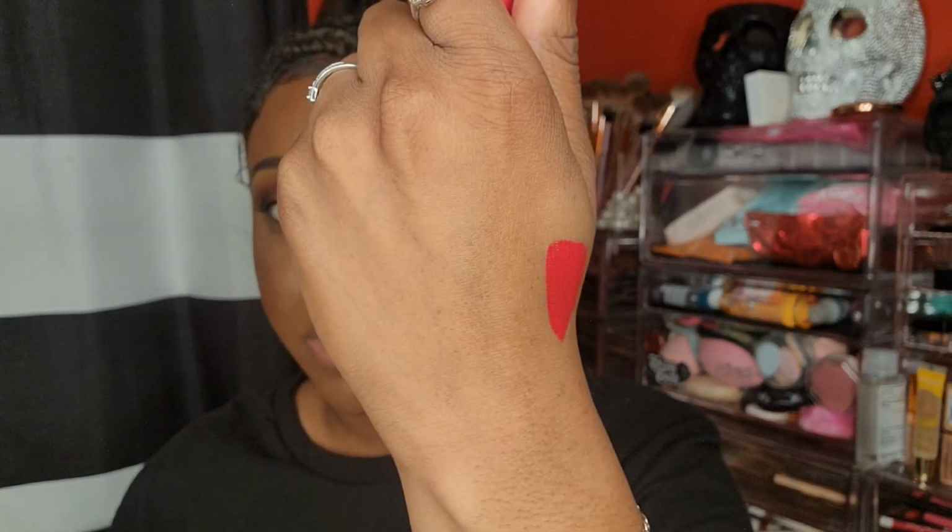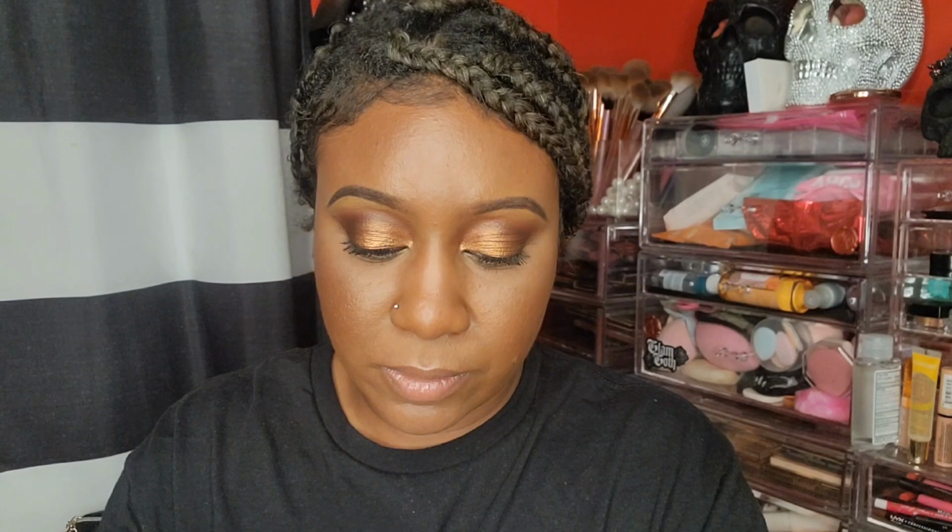So this one is the matte lipstick. Let's go ahead and swatch. This is my first time swatching everything. Oh, yo, you see that? And then the lip gloss, let's do the lip gloss.